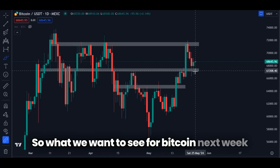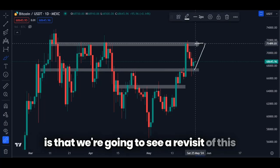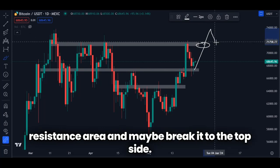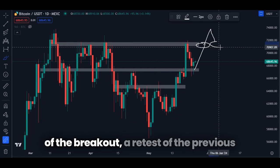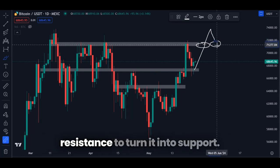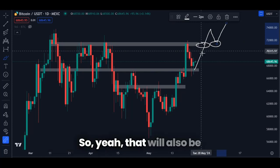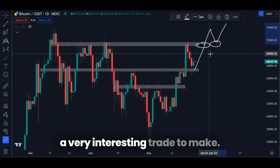So what we want to see for Bitcoin next week is that we're going to see a revisit of this resistance area and maybe break it to the top side. Then we have to wait for a confirmation of the breakout, a retest of the previous resistance to turn it into support, and from there you can enter the market. So yeah, that will also be a very interesting trade to make.